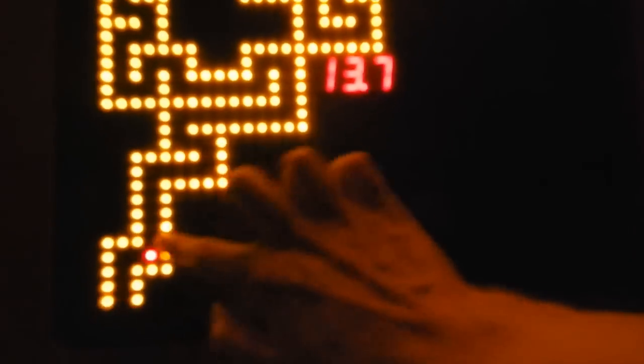Here we go. The screen is very resistant, and as a result, after a while of playing, the finger starts to burn. Fuck! My finger's on fire!